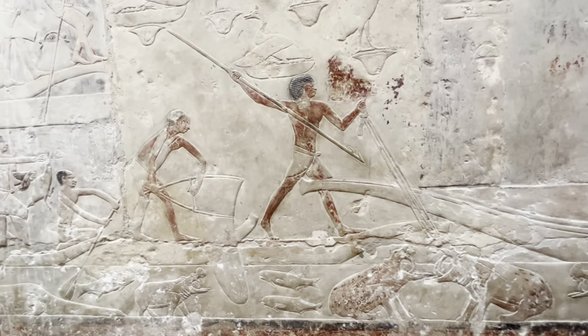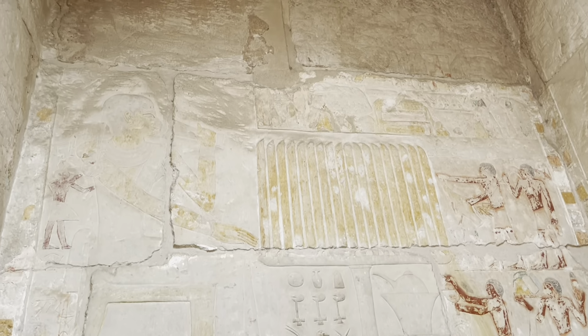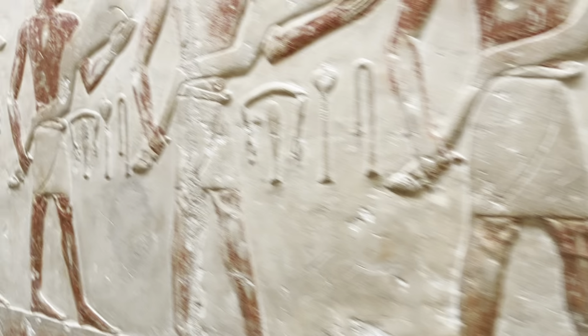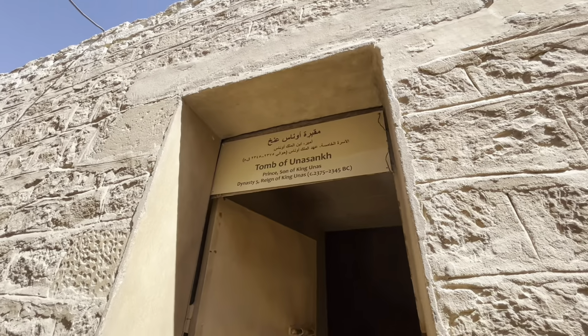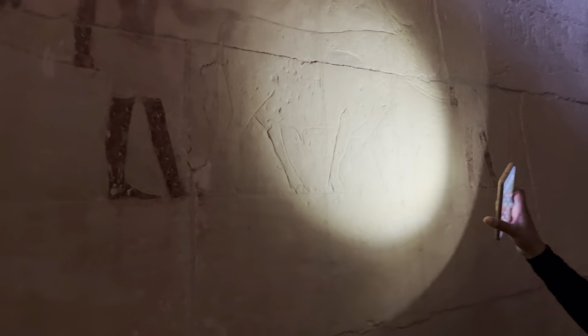Look at this one, look at the cow, look at the baby. And the baby's scared, but not touching. Here you can see a crocodile. These carvings are incredible, really. Just take a look at these. This is the tomb of Unas-ankh. 2330 BC. Okay. And here you can see another cow. The servants, look at the horns, the cow, the head, so realistic.